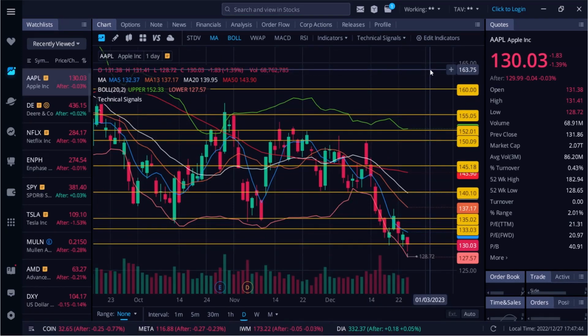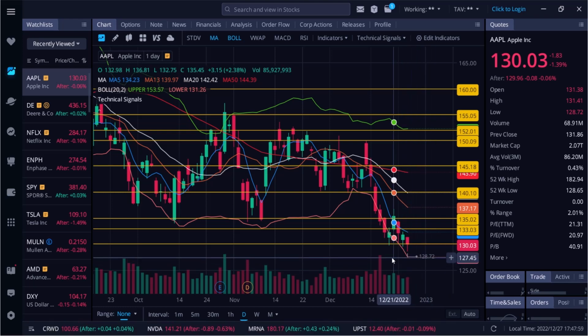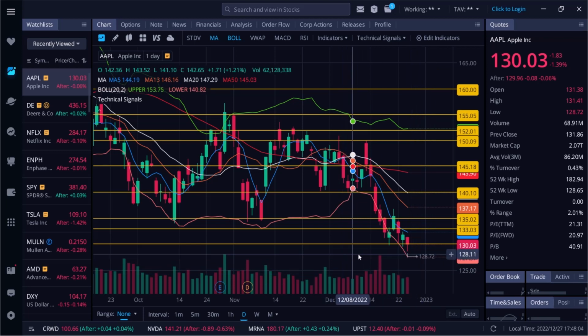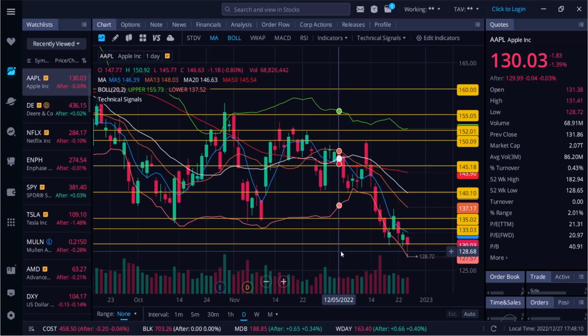On Apple stock, we're down 1.39% on the day, and Apple retested that new 52-week low that we had just a couple of months ago, 128.65. Today we got very close to it, a 128.72 low for the day, and then we saw a bounce. I was on this bounce, barely made some money here on Apple, selling out at 130, and now Apple stock into the close is holding 130 as support.